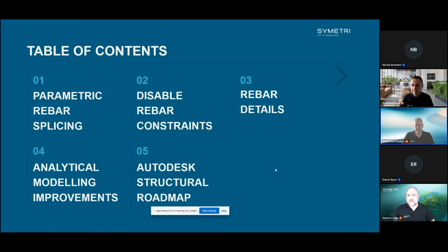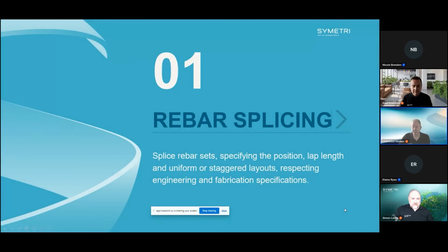So yeah, we're going to take a look at some of the new structural features. In particular, as in lots of previous releases, we have some really significant updates to rebar splicing. We're also going to look at the method now of freezing rebar, which is disabling the reinforcement constraints. We'll look at some additional detailing tools for rebar. Then we'll go into the continued improvement over analytical modelling. And finally, I'm going to finish up with the Autodesk structural roadmap so you can see the direction of travel in the future. Let's begin with the rebar splicing.